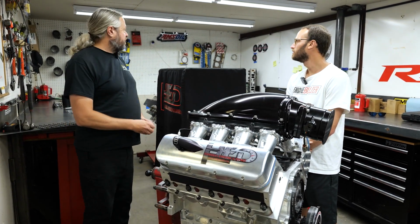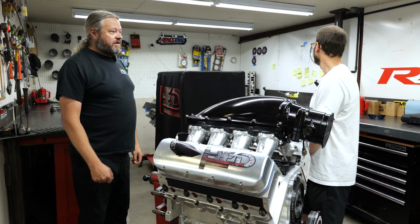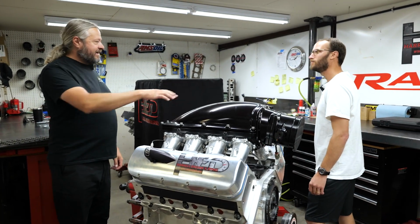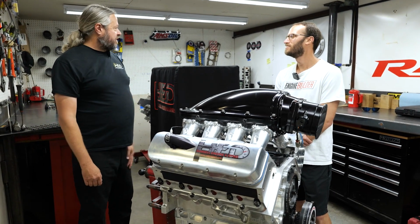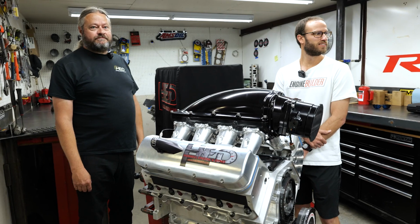These benches are handmade, and they're tall. I'm tall, so I always wanted benches where I didn't feel like I was stooped over, and that's how they are. They've got a backstop on them, and they work great for this type of work.